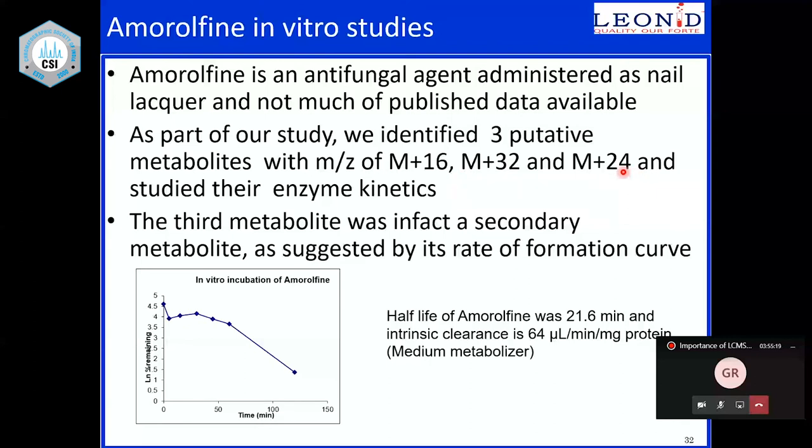We studied their enzyme kinetics also. This third metabolite was in fact a secondary metabolite. One of them would be further degrading to give this M+24. That is the conclusion we made out of this study, which I will explain to you, how we did that.